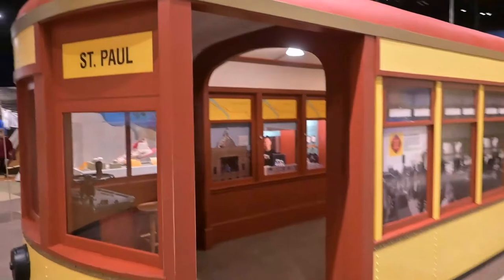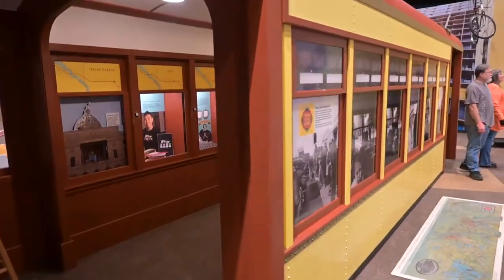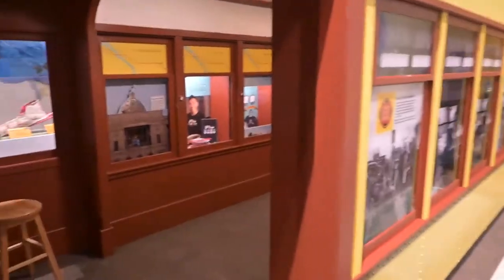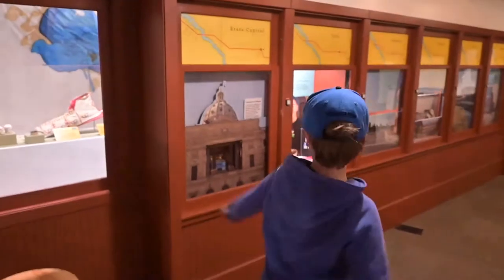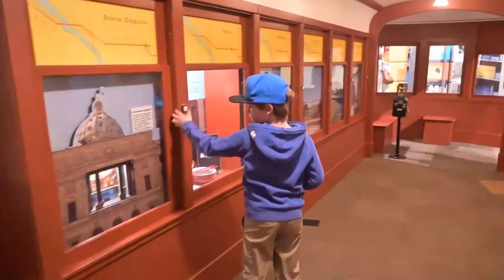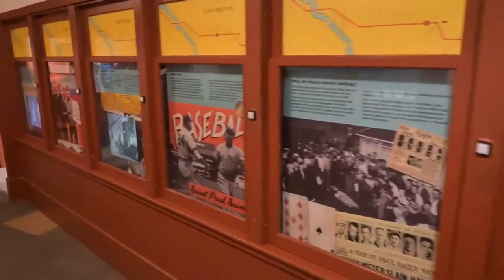Streetcars used to be all around the Twin Cities and what's still the metro now, but was more outskirts than a place like Duluth and Rochester. We actually rode a streetcar in Excelsior for our vlog a while back, put a link up there, but just telling a little bit about the history of streetcars for Minnesota.